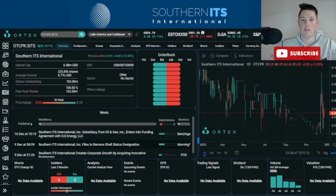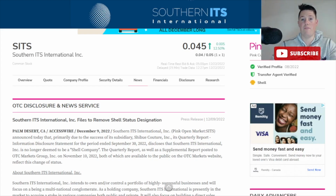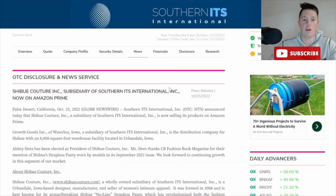On a side note, just want to point this out. The market cap is 6.48 million, so that is very, very small. Companies such as this, when they do a little bit more of an acquisition or have big news, go up very, very fast. Again, that's just a side note and potentially a short-term benefit. Aside from this though, I do want to talk on this.